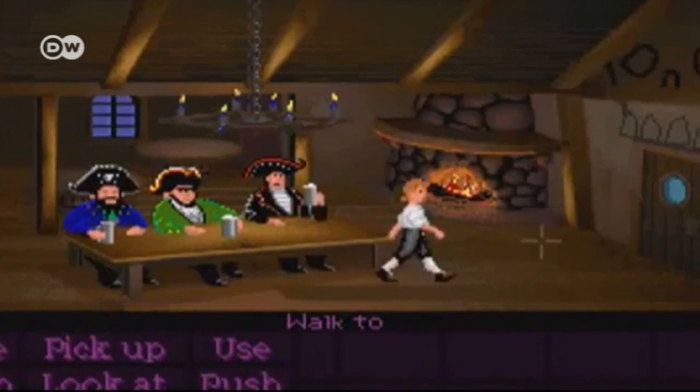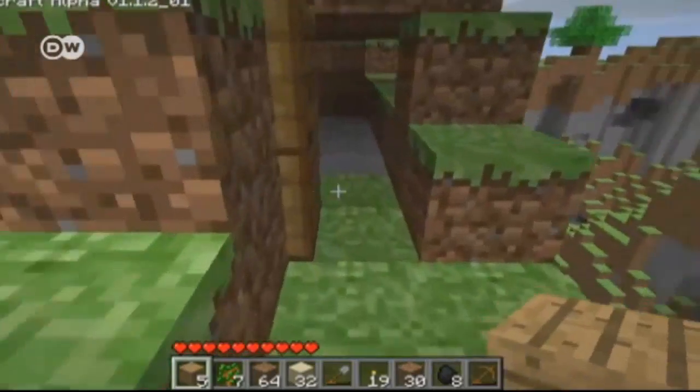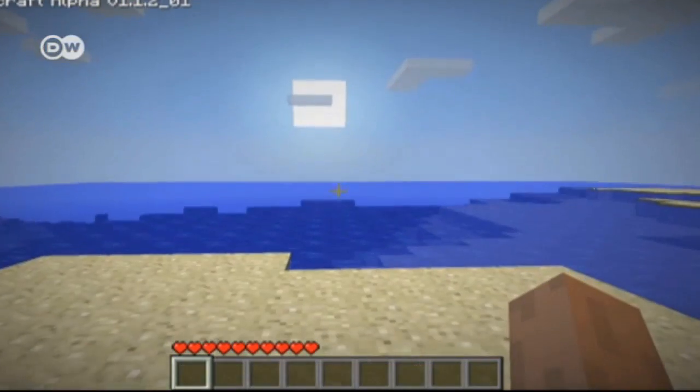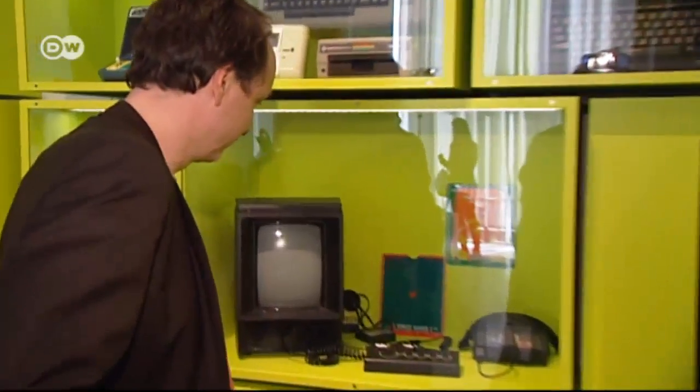Today, more and more developers are out to return to the old look. As in Minecraft from 2009. With 56 million copies sold, it's one of the most successful games in the world, despite or maybe precisely because of its graphics. Gaming expert Andreas Lange says those images remind many people of their youth.